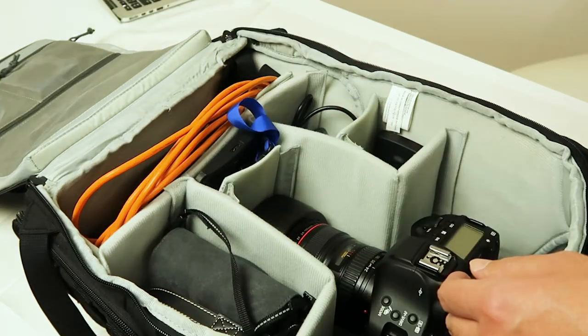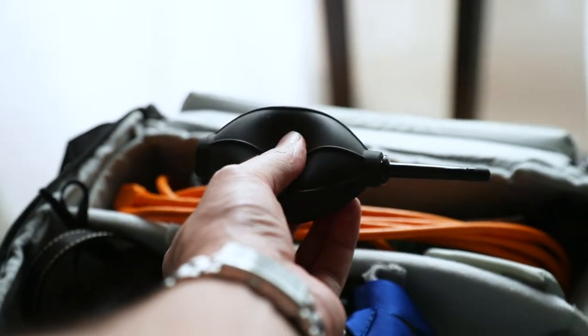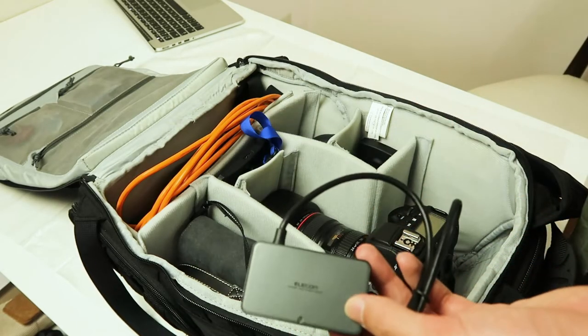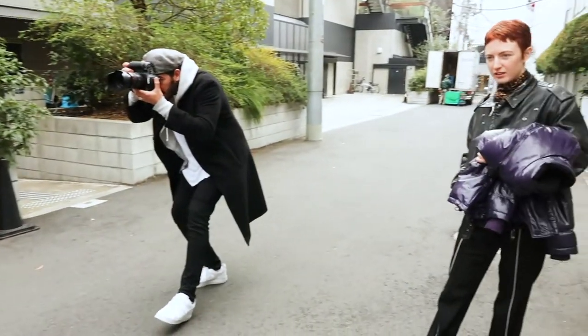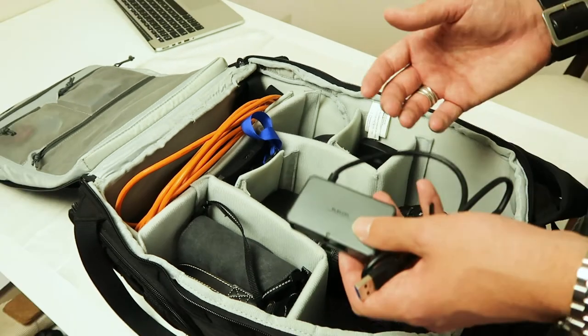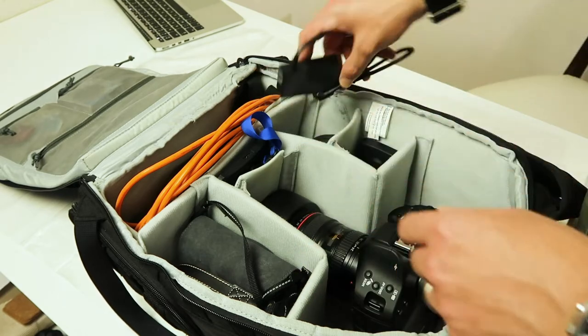I have this to take the dust off the camera, inside the camera and everything. Helpful. A card reader that I use if for whatever reason I cannot shoot tethered. I like at the end of each photo shoot to show the photos to the client so he has an idea of what I created and everything. Even if during the shoot I'm already showing them the photos on my camera. This goes with me all the time as well.